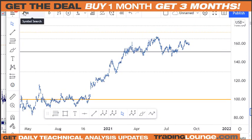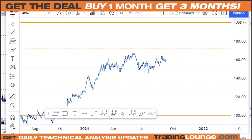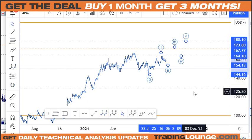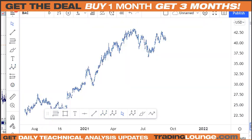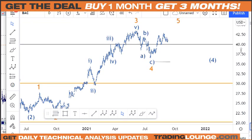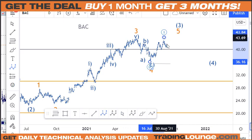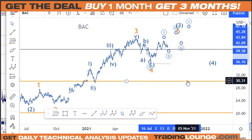This is JPM here for Morgan's. I don't have it labeled, it's sitting on the 150 level. I was looking at this being corrective here and then making a new high. We haven't made a new high here, so I'm thinking of this as 1, 2, 3, 4, 5 here. So with these guys might top out a little bit later. So we could look at this as 1 and 2 and 3 and 4 and 5 to top out there a bit later for that. BAC here's got the same thing as well, as 1 and 2 and 3 and 4 and 5. So maybe we've got to look at this as the same thing as well. So should drop that down a level, of course, but just to move up a bit higher.